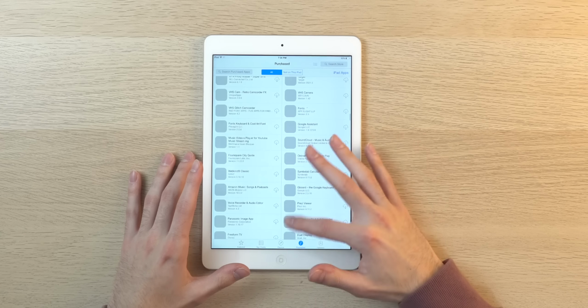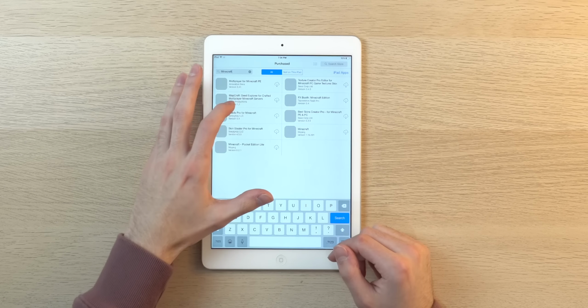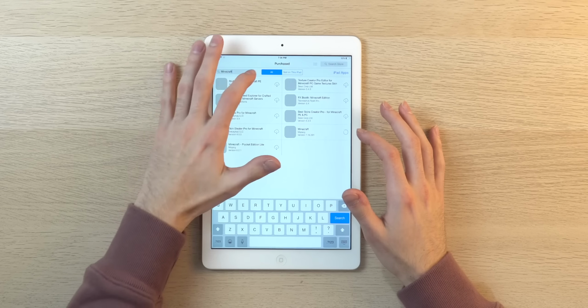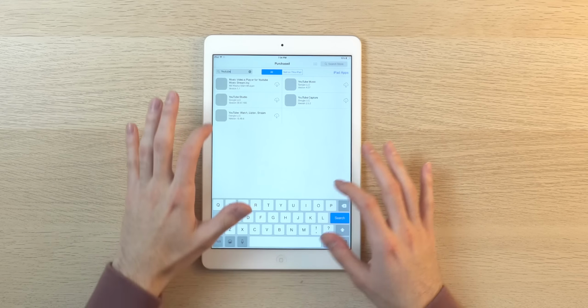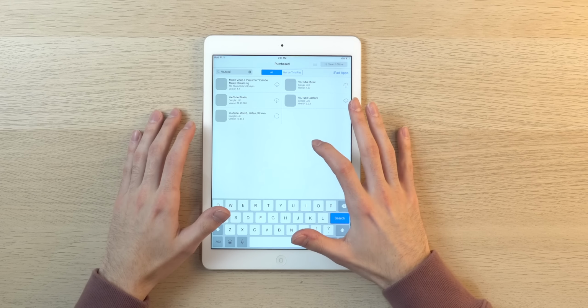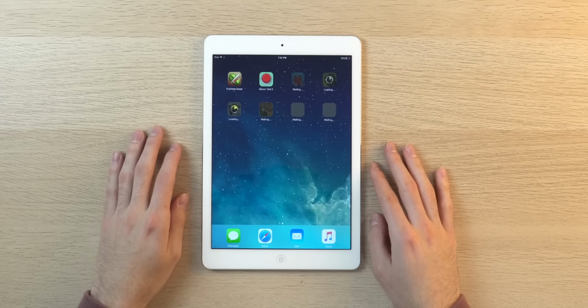Yeah, download an older version of the app, thank you. Minecraft, yep, there it is. Download an older version. Let's see if we can do YouTube Studio, watch, listen, download an older version. So let's let these download real quick here.